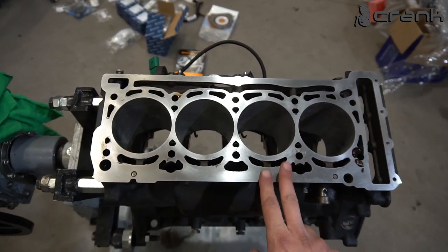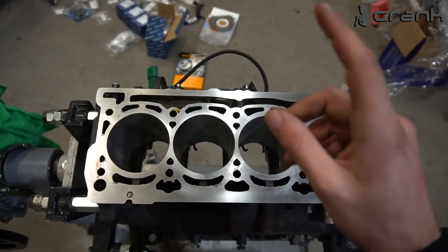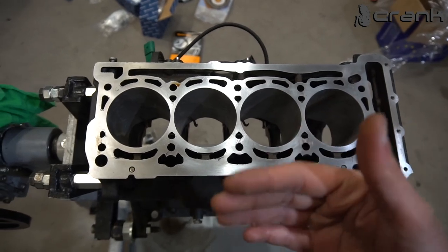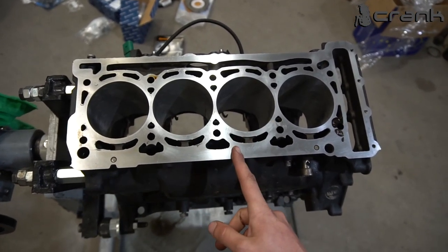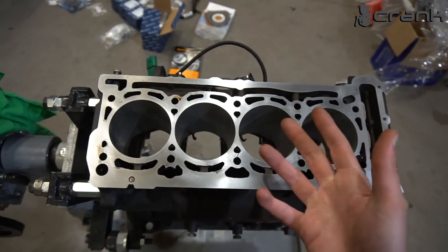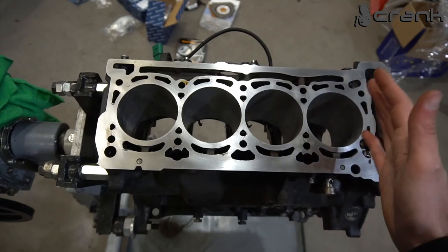The main issue with these engines is the pistons plus the piston rings. Volkswagen is saying in their bulletins how to fix this crazy oil consumption. This engine has probably a liter or two of oil consumption every 1000 kilometers. So it was kind of bizarre, and that's why we decided to open up the engine and finally fix this issue.